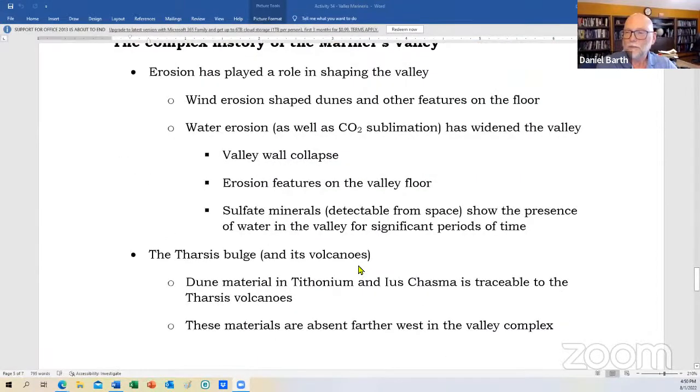And so we know the history of the Mariner's Valley is very complex. Erosion, both water and wind, have had a role in shaping this valley. Wind erosion continues to play a strong role today, and it forms dunes. Wind erosion features on the floor. And we see these different kinds of dunes, and people are studying them today.